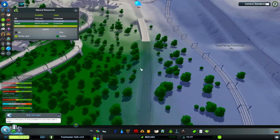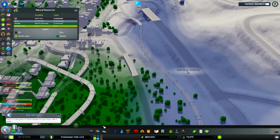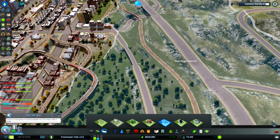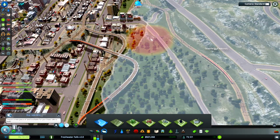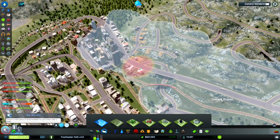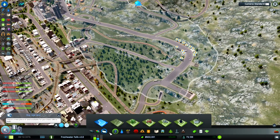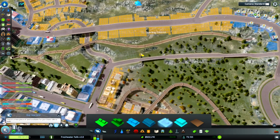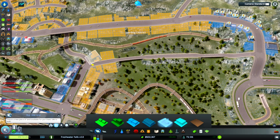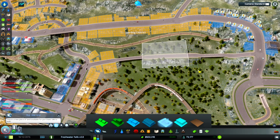Are there any resources down here? Oh, yes, there are. Okay. Let's make sure that the district is covering all of this. Sterling District. That works for me. Industry down through here. And yeah, right there too. And right here.